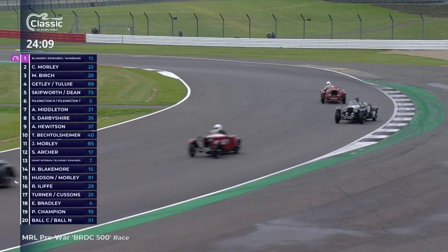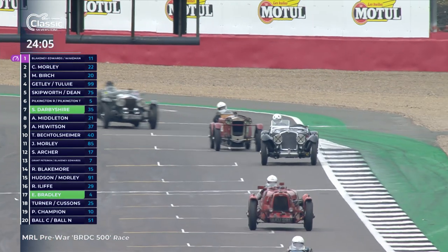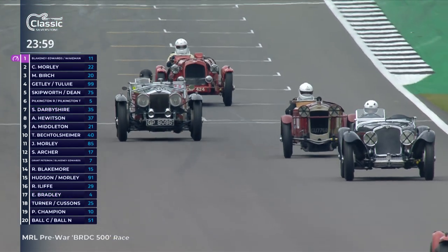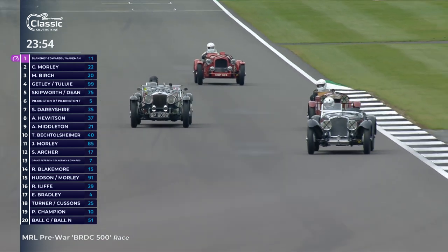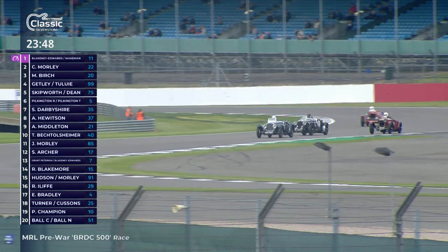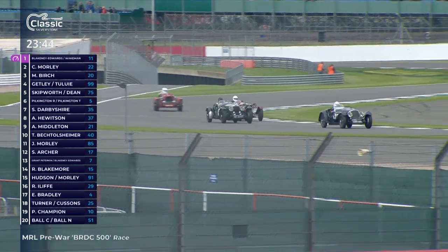Still fastest lap belonging to our race leader. Fred is maintaining an advantage. Fred Wakeman out in front right now. Sue Derbyshire, I think she's got herself back into seventh according to the classification there. Another look at that in a moment. The Invicta up on the inside. That is the Invicta S-Type. Lovely car to see. And Invicta actually won the Monte Carlo Rally back in 1931.